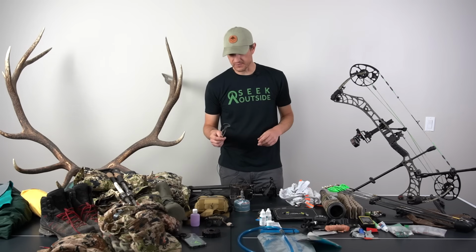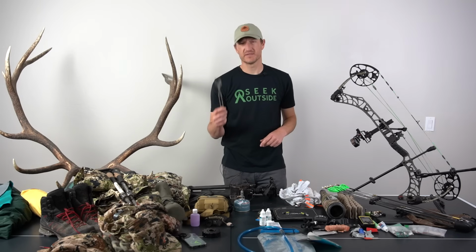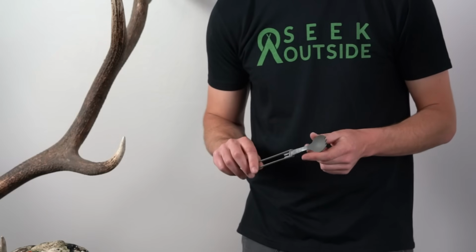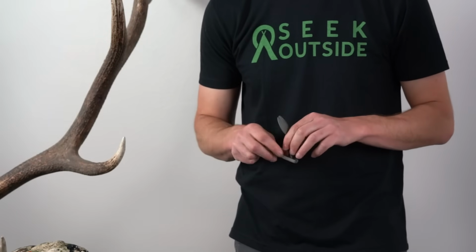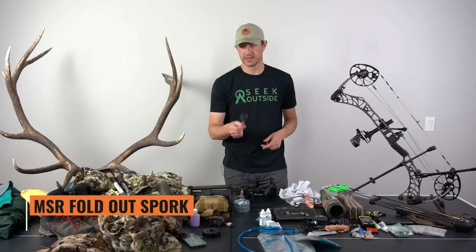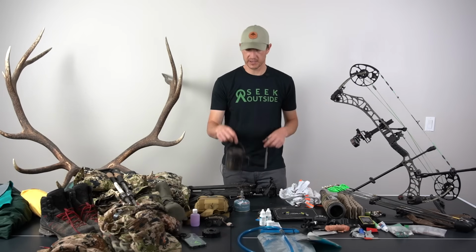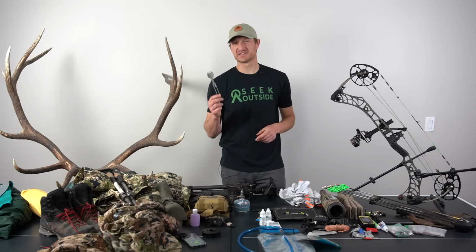And finally, kind of rounding out my camp kitchen hydration setup, you cannot forget a spoon or a spork. This is just an MSR fold out spork. You can see it folds down to a very small size, it's super lightweight. That thing just tucks inside the bail handle mug here along with my stove. You gotta have a spork.